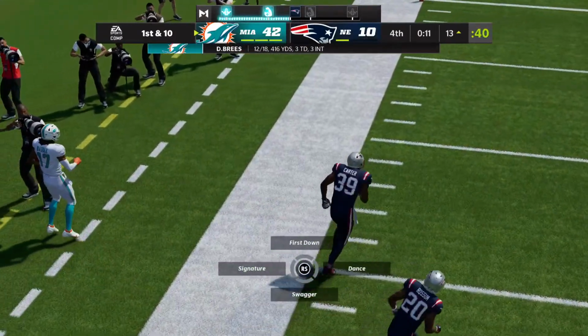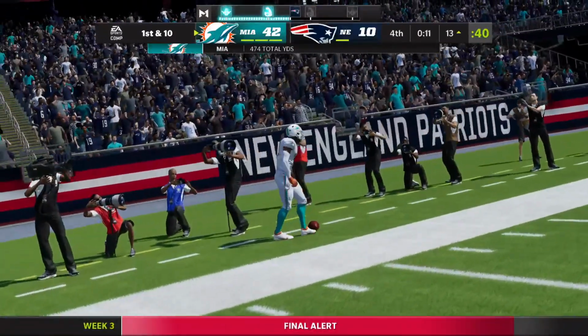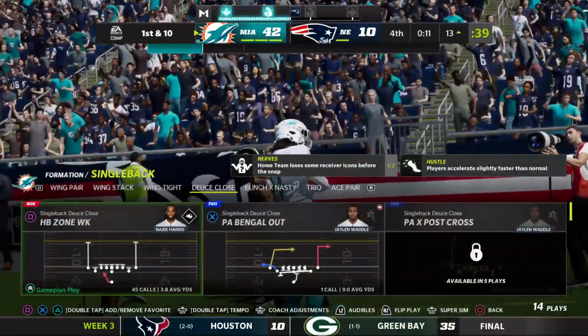And he'll go out of bounds. Come on, baby, let's go. Get excited. Let's go. 15-yard line. Here we go. Big play there for the Dolphins.